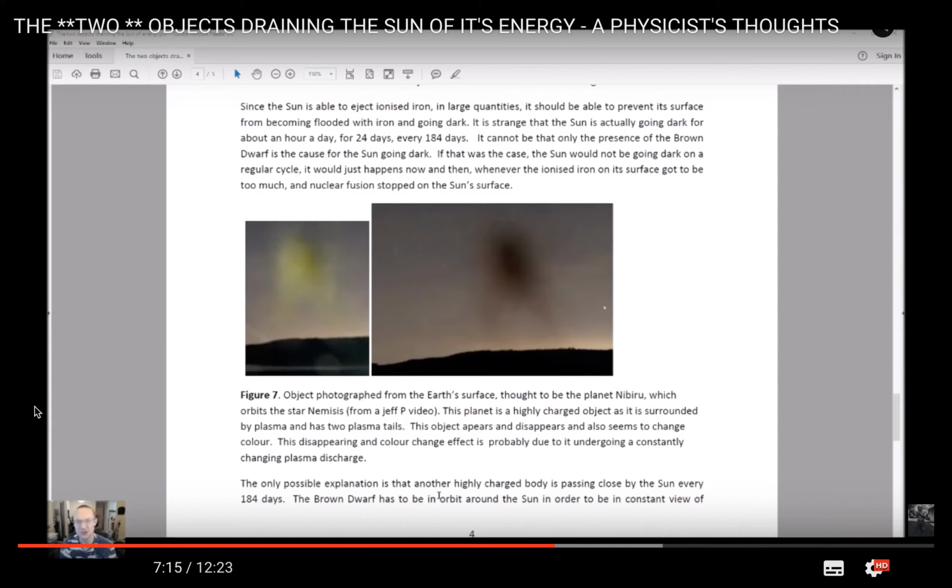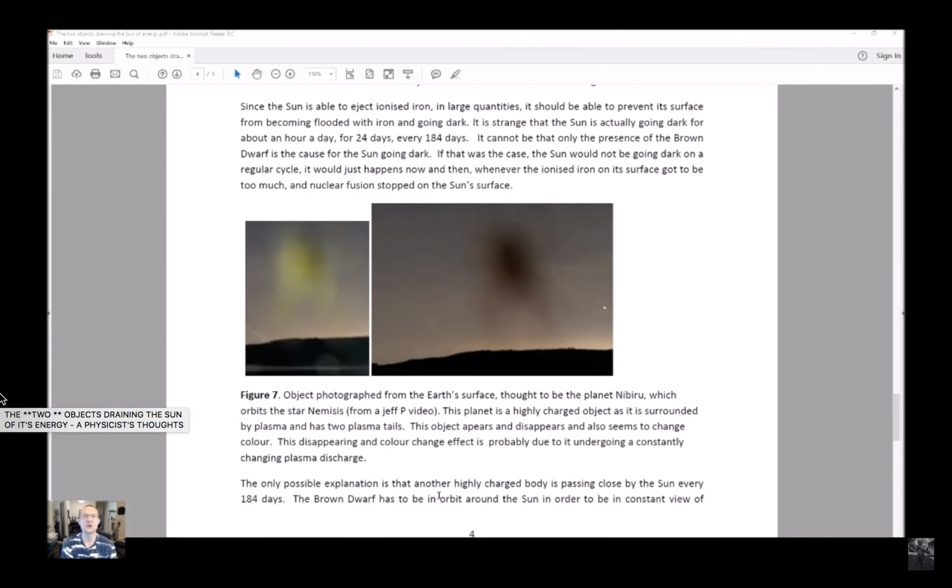It's able to eject ionized iron in large quantities. It should be able to prevent its surface from being flooded with iron and going dark. It is strange that the sun is actually going dark for about an hour a day for 24 days every 184 days. It cannot be only the presence of the brown dwarf as being the cause for the sun going dark. If that was the case, the sun would not be going dark on a regular cycle. It would just happen now and then, whenever the ionized iron on its surface got to be too much and nuclear fusion stopped on the sun's surface.